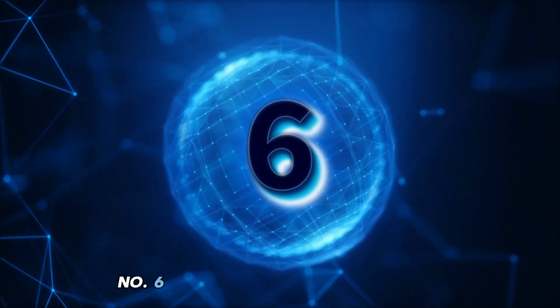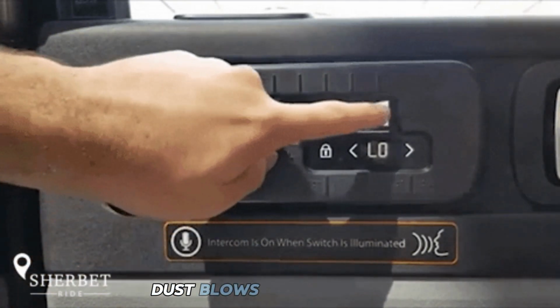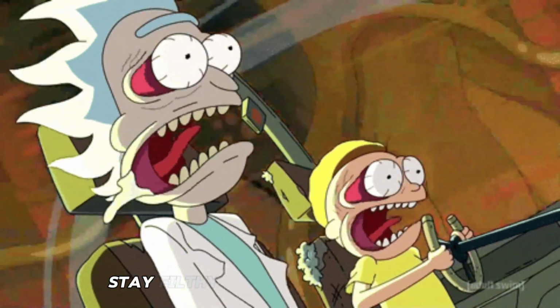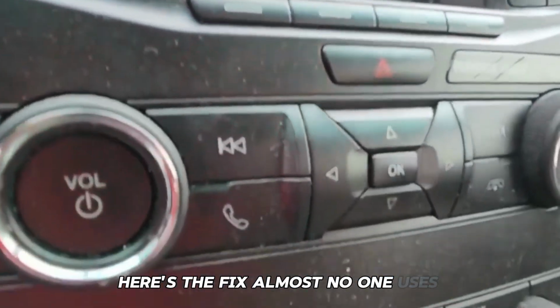Number 6. Dirty AC vents are a health problem. Every time you turn on your AC, dust blows into your face. No matter how much you wipe, the vents stay filthy. Professional detailing costs over $100. Here's the fix almost no one uses.